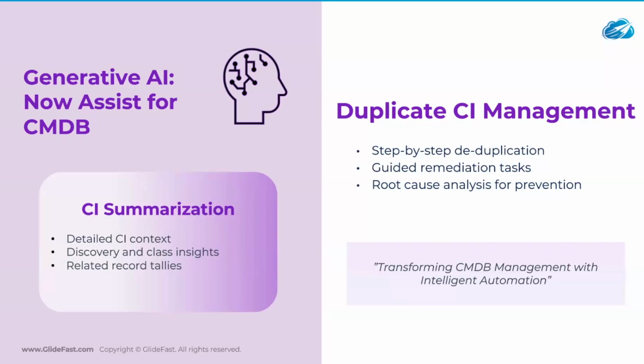It has a root cause analysis feature to help prevent the future generation of duplicate CIs. So that's a really nice feature there. Like I said, if you ever ran into this, I'm sure a lot of people have.